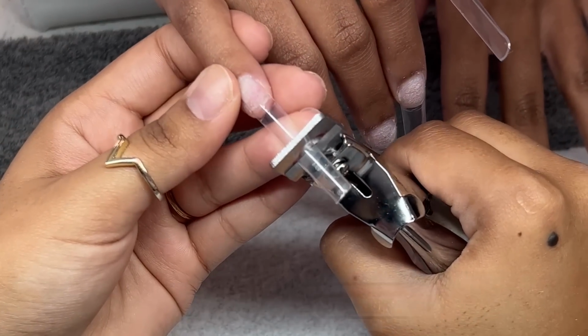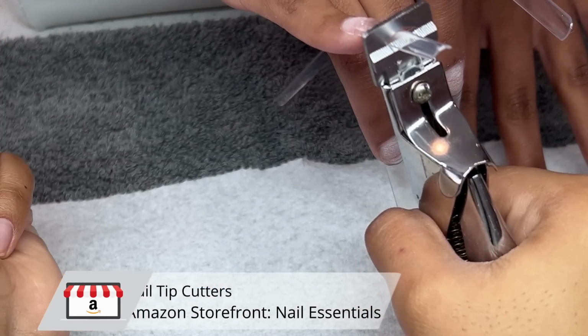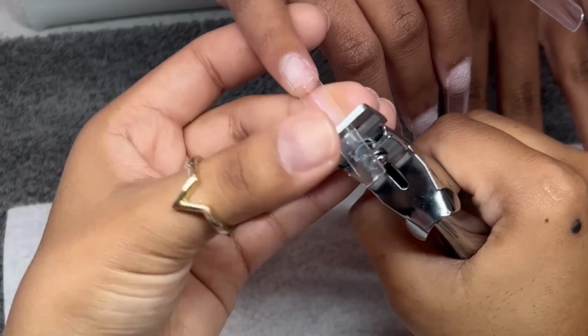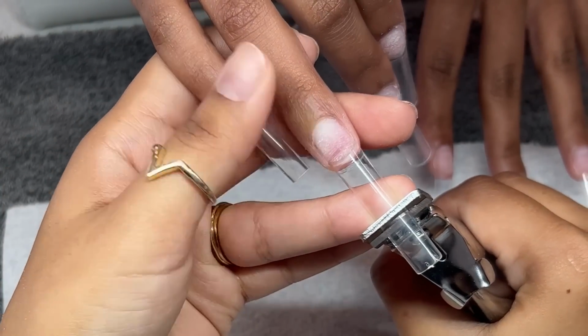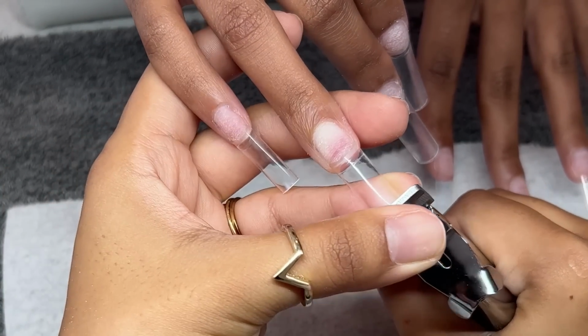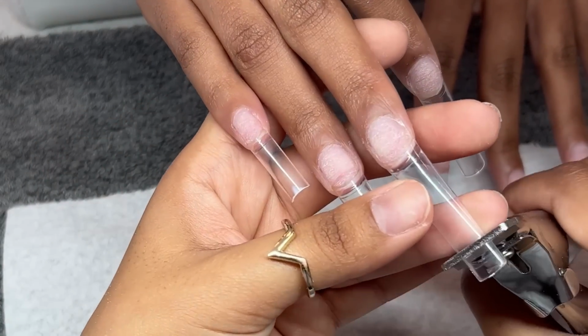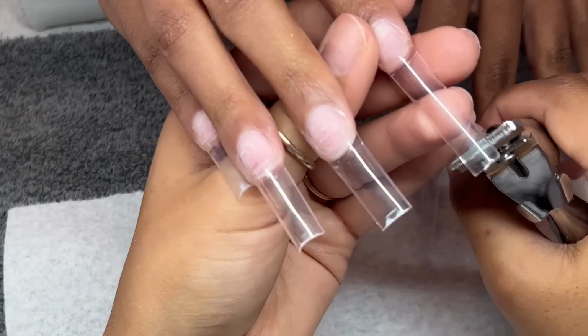Next, we're going to be taking our nail tip cutter and trimming these. She asked for like a medium long length, so that's pretty much what we're doing here. I'm just checking with her, and how I check is I literally just put it against the nail, show them, and then they say yes or no, and then they tell me longer or shorter, and I kind of go from there. So I'm going to be going in just trimming those down, then we're going to be shaping those very quickly with my hand file.